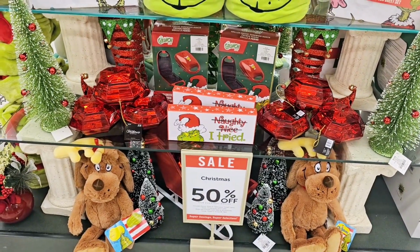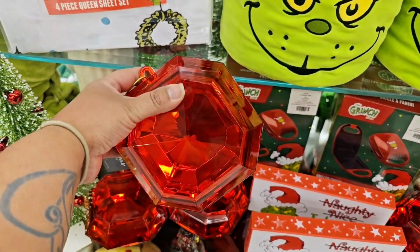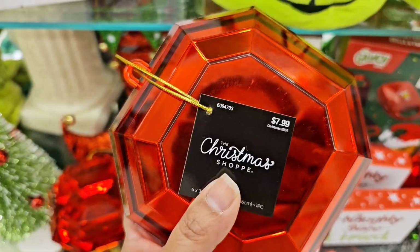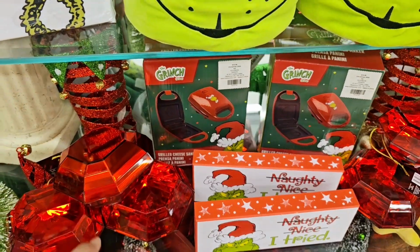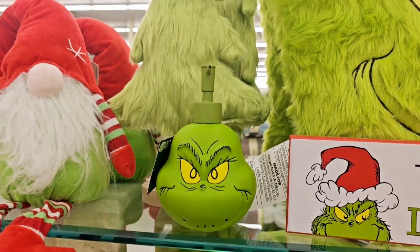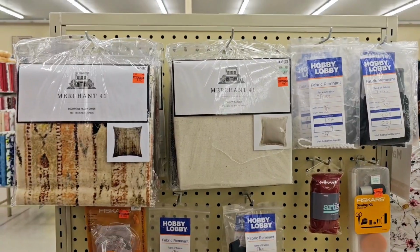Hi everyone, we're at Hobby Lobby Vacation Edition and look at these giant gems right here. How pretty are those? Those are $8, but all Halloween is 50% off. And then look at all the adorable Grinch stuff. I love that. And then here is like a little soap dispenser. They have little trees as well. So cute. Let's see what else we can find.